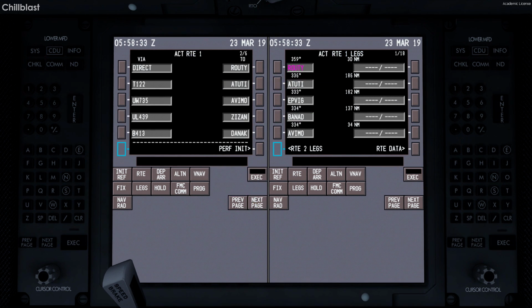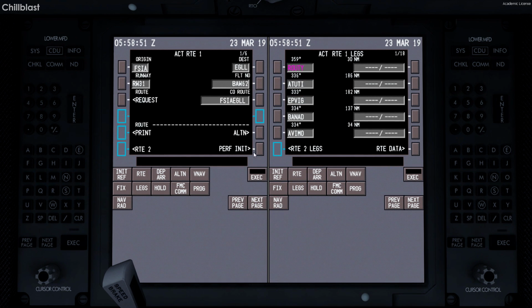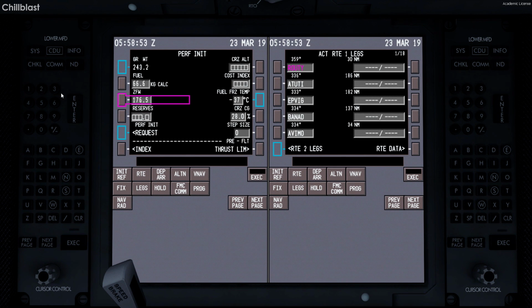If you guys want to fly this route, the same route as I do, make sure the winds are the same. We're doing the Rooty. On our route, we're going to Rooty. Quite ironic there. So you can just copy all of this into your route page if you guys want to do the same route. Perfect. So fuel weight being there.